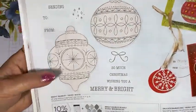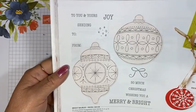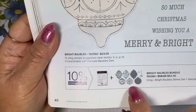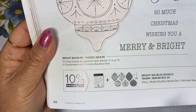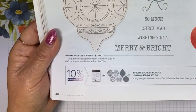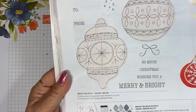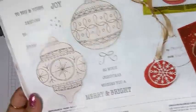This is Bright Baubles. So a really fun set, and there's dies to cut those out. You can cut out the solid color and then pretty foil or something over the top. You know, it's endless how you could do that. And you could make some fun ornaments with these to hang on your tree if you wanted. Very pretty.